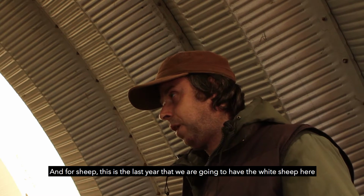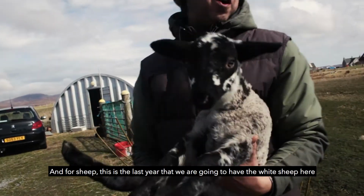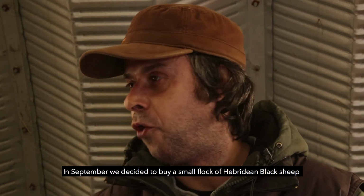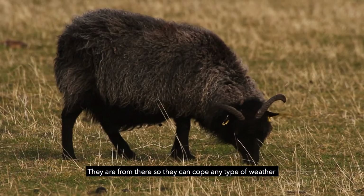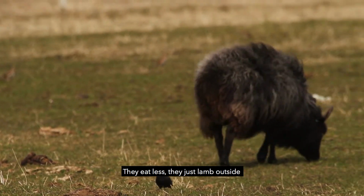And for sheep, I think this is the last year that we are going to have the white sheep here. In September, we decided to buy a small flock of Hebridean black sheep. They are from here, so they can cope with any type of weather. They eat less, they just lamb outside.